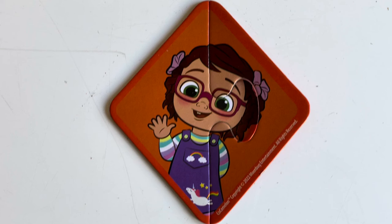Rectangle. Picture frame is a rectangle. Semicircle. Slice of watermelon is a semicircle, half the circle. Diamond. Kite is a diamond. It has four sides.